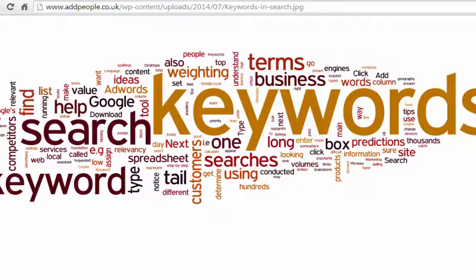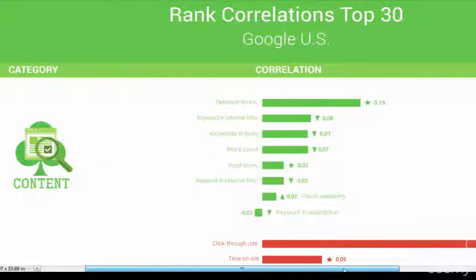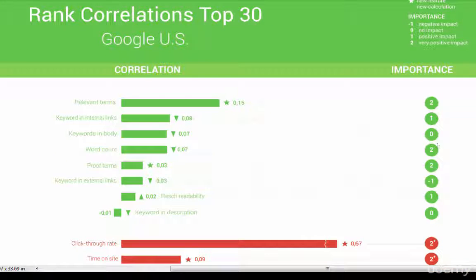link building section. And then they also added social media factors in 2012. But as far as content and keywords goes, relevant terms are the most important factor. Now, relevant terms are basically words that would tend to appear in an article about a certain topic naturally. In some cases, they're synonyms for the word being searched. In other cases, they're words that might or would be expected to appear in an article on something.